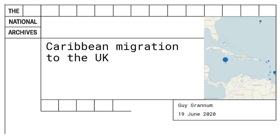Today I'm going to briefly describe records that can be used for the study of migration of people from the Caribbean to Britain from the 1600s, but especially from the 1850s.